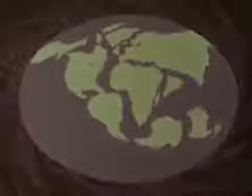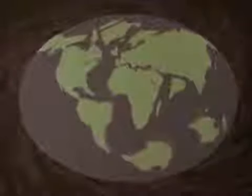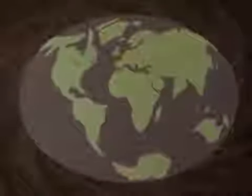If indeed a supercontinent did break up, why did it happen? What could explain the spreading movement? What kind of an engine could drive such a giant mechanism?